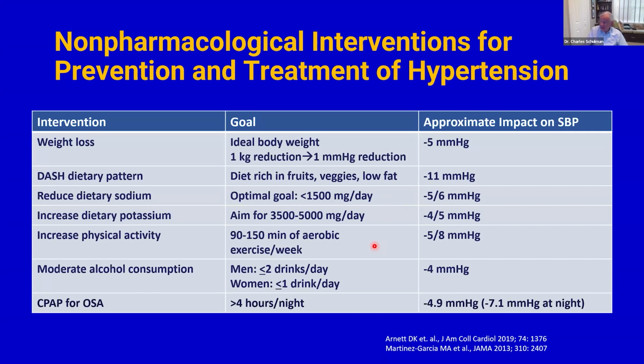increasing physical activity. One of my favorite topics to emphasize is people should exercise. Moderation of alcohol consumption. If you ingest 3 drinks a day, it's much more difficult to control blood pressure, whether you're a man or a woman. And it's been shown now that people who have sleep apnea, who wear their CPAP for more than 4 hours a night, have a reduction in their nocturnal blood pressures and in their overall blood pressures.